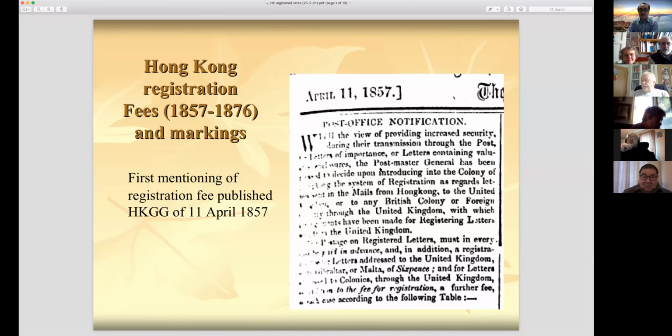And you can see that purely with a view to providing increased security during transmission through the post, for letters of importance or letters containing valuables, they decided to introduce into the colonies a system of registration. This registration system applied not only to British colonies, but also to foreign countries too. And of course, it was expensive. Sixpence was the fee. They call it a fee and not a rate, because it is a standard fee, whether it's a double letter or triple letter, it's still the same.